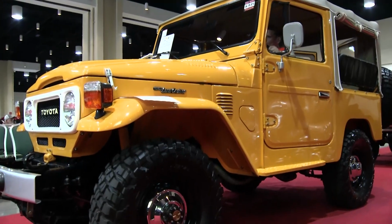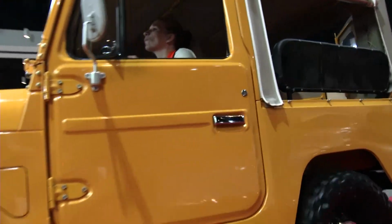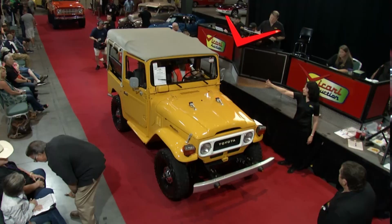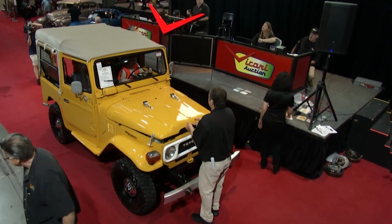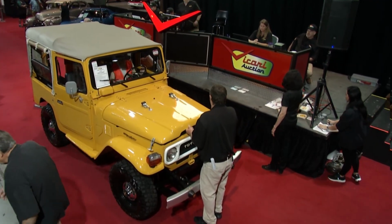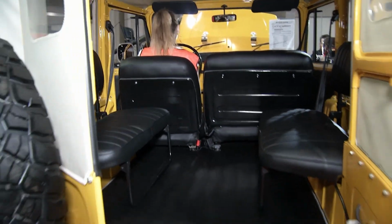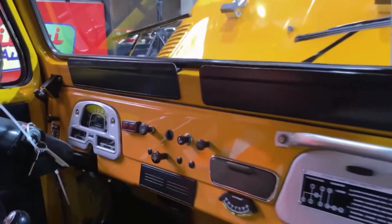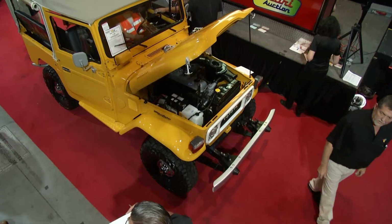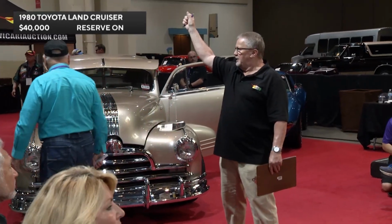Up next is a 1980 Toyota FJ40 Land Cruiser. The 4.2 liter inline six, 4-speed manual transmission, selectable transfer case, less than 1,000 miles since frame off restoration, yellow exterior with desirable canvas soft top, black vinyl interior including rear jump seats, highly detailed undercarriage, ready to show or drive, as close as you can get to a brand new 1980 FJ40. It really is, Ted. I poked my head inside this thing. This looks like it's right off the showroom floor. This is how it must have been 40 years ago.